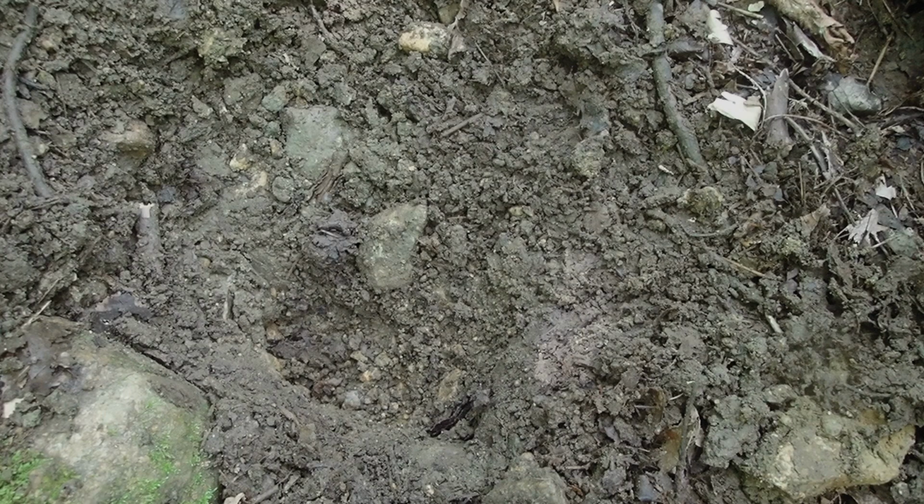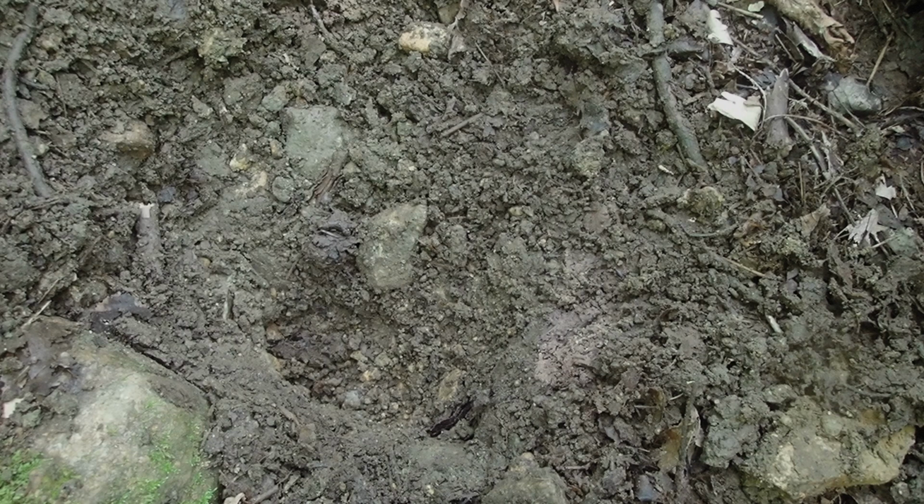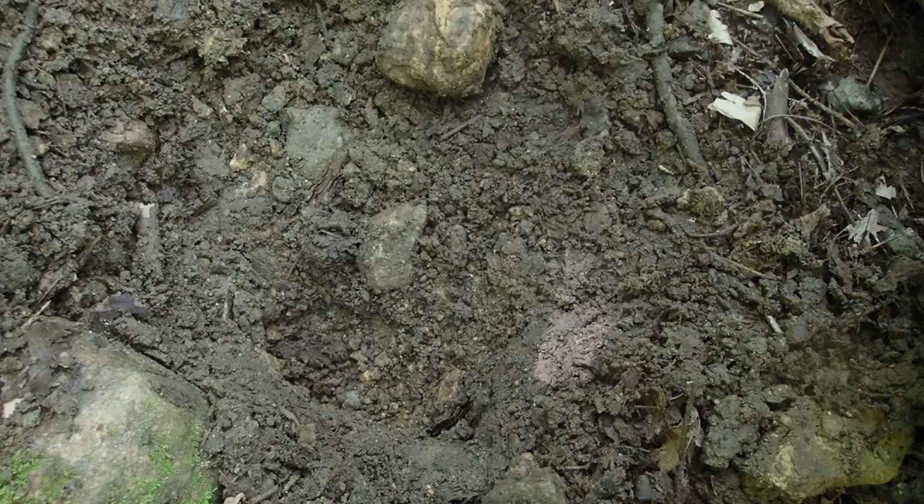Well, it is currently the end of August 2022 here in Vermont, and over the last month we've had hardly any rain. Very, very dry. All of the streams are low, and I'm actually kneeling in a dry runoff bed. I don't think there's always water in this, but there certainly isn't any right now. And I got a fairly nice target, high 80s on the metal detector, and you can see the amount of stones I had to pull out of here.